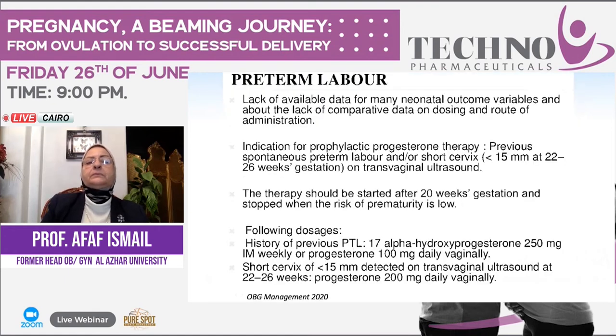So for preterm labor, there is a lack of available data for many neonatal outcomes, follow-up of these neonatal outcomes is variable, and there is a lack of comparative data on dosing and route of administration. The indication for prophylactic progesterone is previous spontaneous preterm labor or a short cervix, less than 1.5 millimeters at 22 to 26 weeks gestation on transvaginal ultrasound. This is very important: the therapy should be started after 20 weeks gestation and stopped when the risk of prematurity is low.